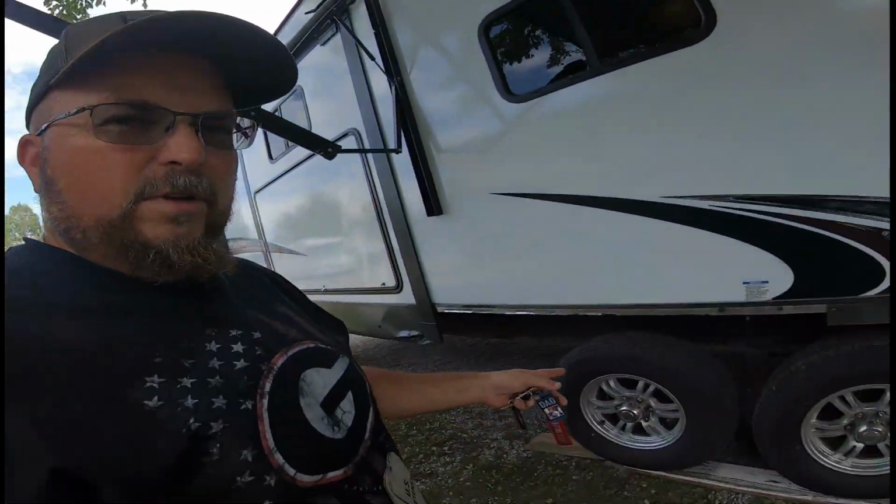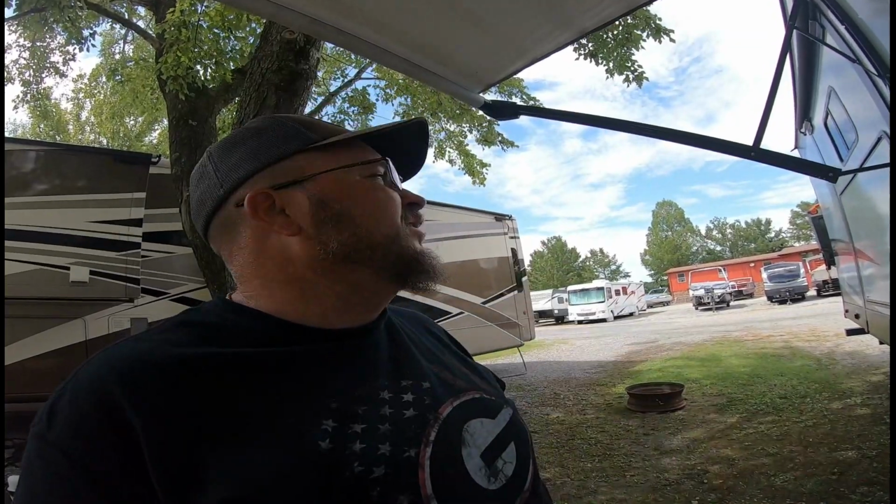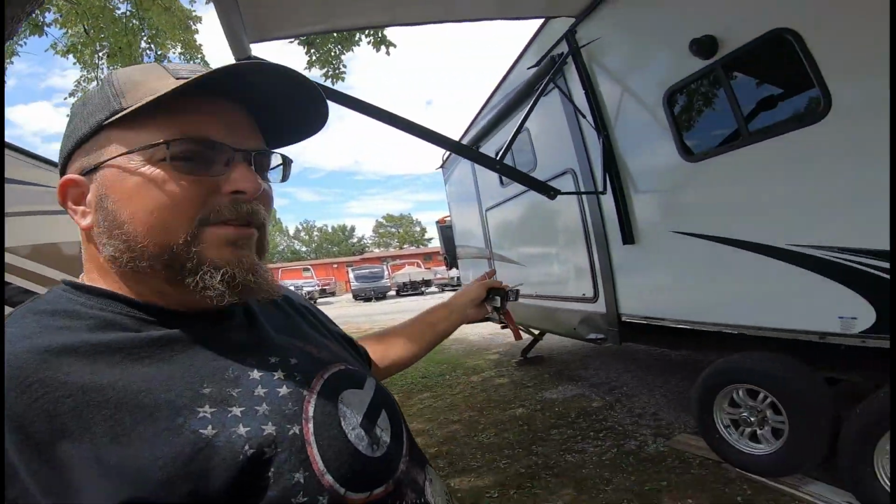Do I trust them? Nah, probably not. The right rear seems to have about 3 or 4 more pounds of PSI when you're up on the road with the sensors. So I don't know. It's the weight, how this thing is sitting in here with the kitchen back here and just the weight distribution. We don't have a lot of stuff in there, but the kitchen is on this side.